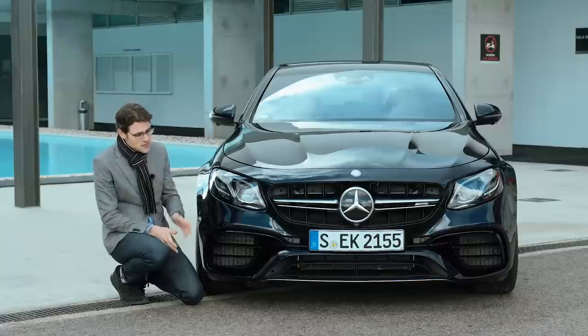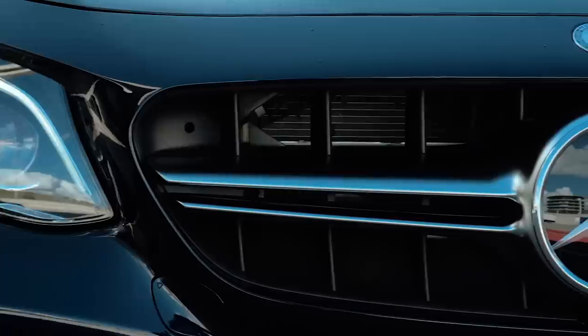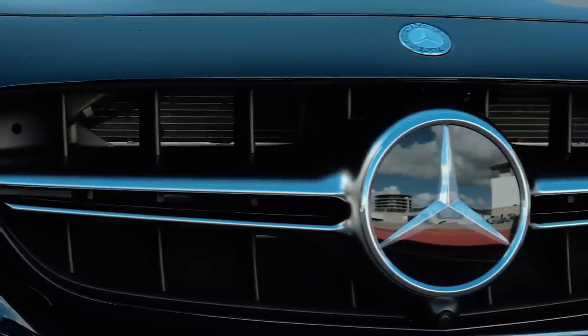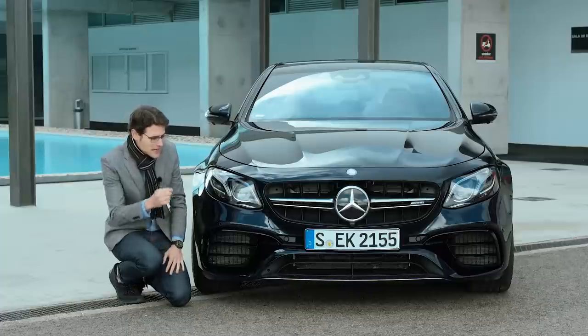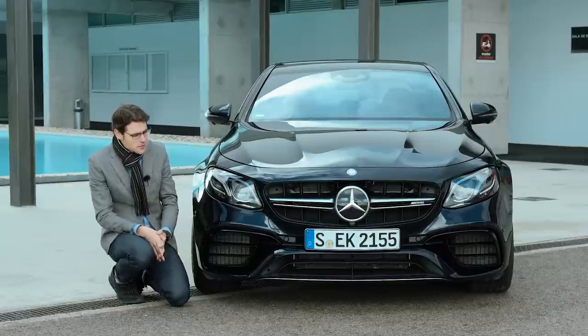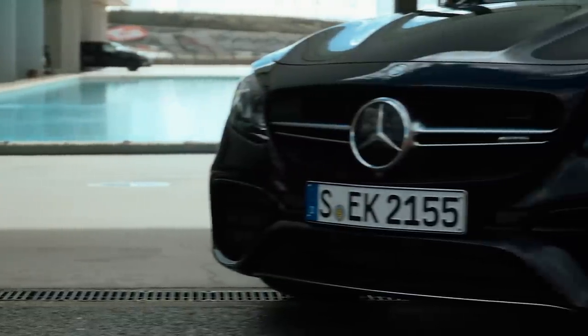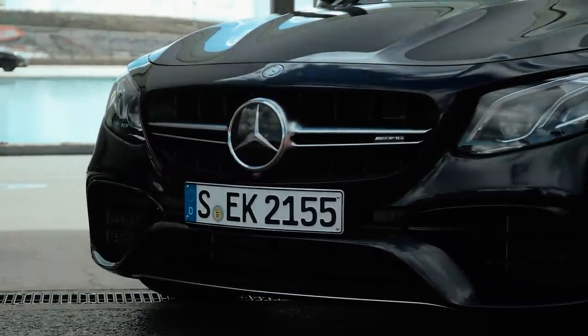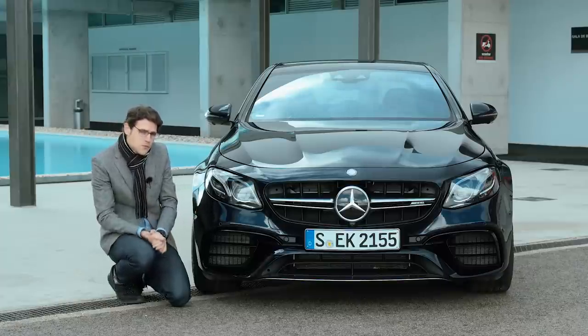Starting with the front, what is significant here? The top AMG version has this dual fin in a horizontal way in the front grille, whereas, for example, the E43 has this diamond pin grille. And I must really say, I like the E43 more from the front design, or also the AMG line you can pick for the lower models, because I really fancy this diamond pin grille. This one here is, of course, something different. Which one do you prefer more?